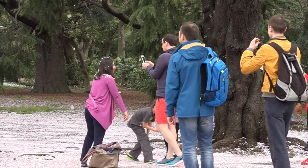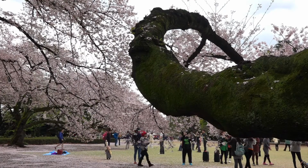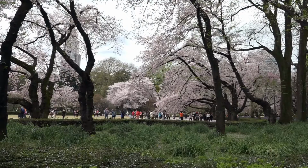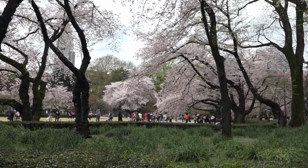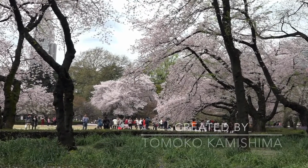It's only about a 10-minute walk from JR Shinjuku Station and a 5-minute walk from Shinjuku Gyoen Subway Station. The park gate opens at 9 a.m. and closes at 4:30 p.m. It is open every day, while every Monday is closed after the season finishes. Even after the sakura season, we can enjoy lots of beautiful flowers every month of the year.